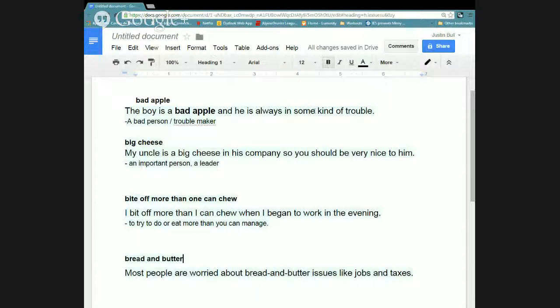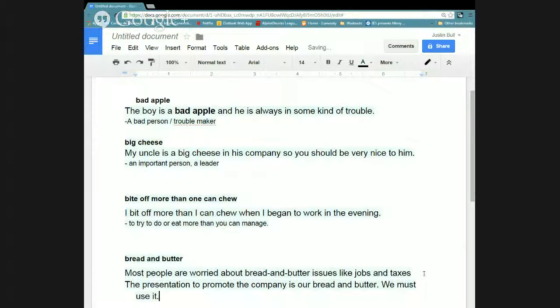Not a big fan of this example, actually. I'm going to give you another one. Let me think. I'm going to give you one how I would use it. A presentation to promote the company is our bread and butter. We must use it. This is probably a way I would use it. So we know it's about something as the bread and butter. We're comparing the presentation. Presentation is just an example. Anything can be your bread and butter.